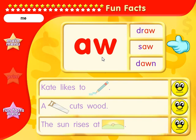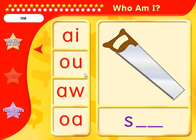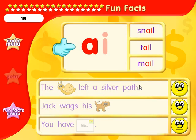Kate likes to draw. A saw cuts wood. Saw. The saw. These two letters, A and I, make the sound blend A when they are joined together.